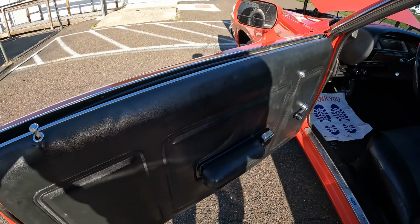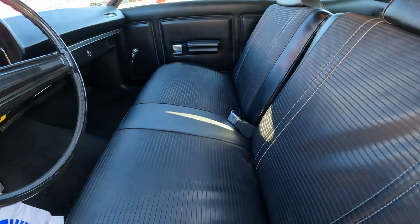Oh, and the inside door panel's in nice shape. Bench seat is nice. Headliner's nice. Rear seat is nice. Dash pad's nice. Horn works. Left turn signal works. Right turn signal works. Windshield wipers work. Lights work. It's a very, very nice solid car.